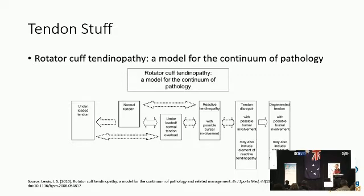So here's a model, I think it was published 2010, 2000 something, on rotator cuff tendinopathy. And all it really is, here we have a normal healthy tendon, okay, and then we do something. So we swim, we lift weights, something like that. And when we do nothing, it underloads and gets worse. But if we apply a load to the tendon, there's a response, it recovers and returns back to normal. And in an ideal world, that's all we ever do. We get a bit of load, a bit of adaptation, and we come back to normal.